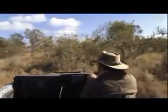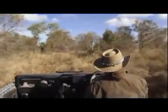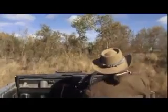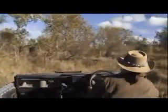See what I did is I tried to guess where they're going to be and take a shortcut through the bush. And now I'm getting so caught up in this thick stuff. No sign of elephant.